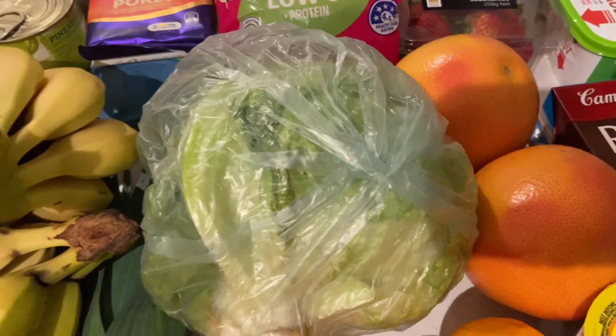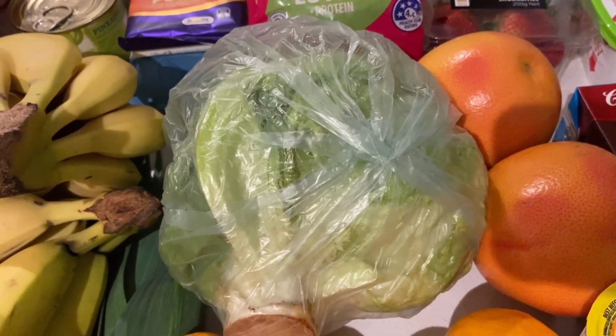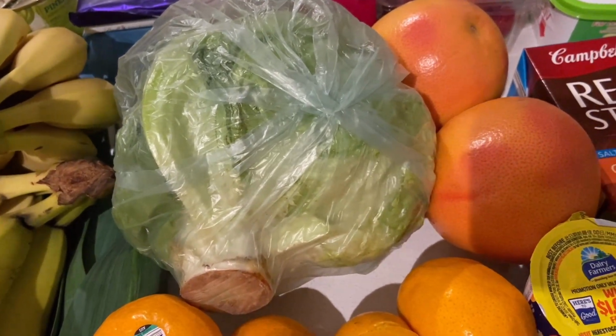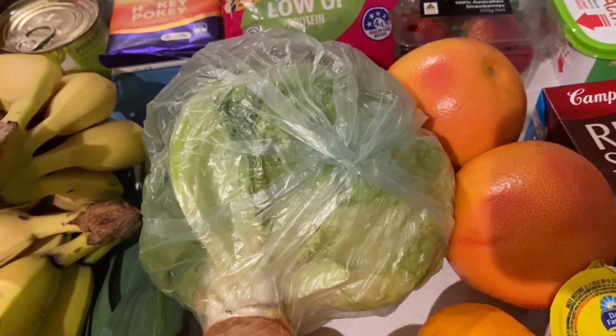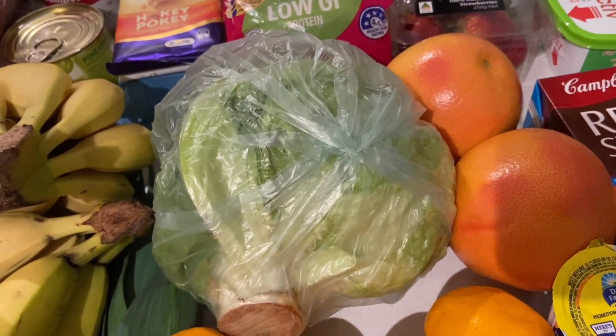I also grabbed a big lettuce here for taco night and probably another meal on the menu as well. We do like to add lettuce to a few meals. A little bit of salad on the side is always good, just to keep the kids interested in salad and just different textures and things like that. And my 3-year-old is obsessed with lettuce, so that helps a lot too.